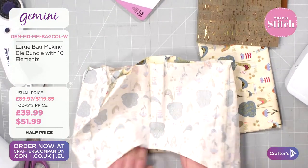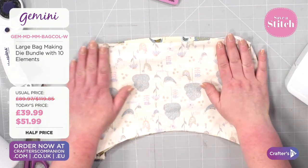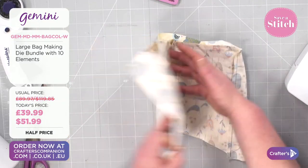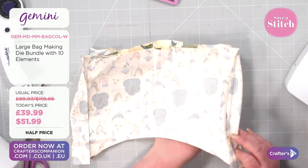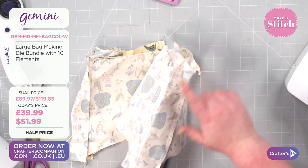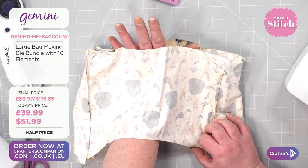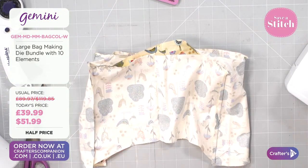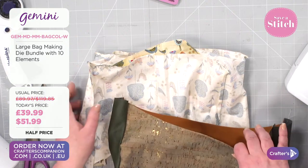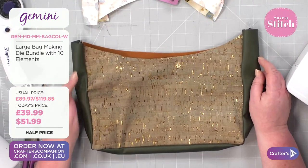So I cut those two outside pieces. So if I pop that out the way, you'll recognise that piece. That was the piece that was cut on the fold, so that was that die. And then I cut the strip for the gusset. And then the same as with the satchel, I've put that gusset in and left the hole in the bottom. And because I've got a thick fabric again, I've left quite a wide gap there to put it through. And then the other thing I've done is I used the faux leather. So I cut my panels out with the cork, but my gusset I cut with the faux leather.